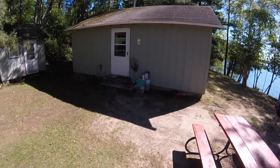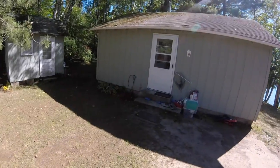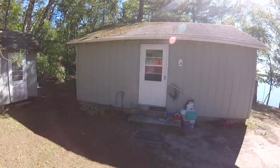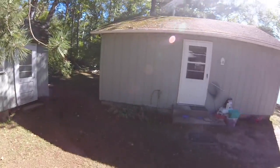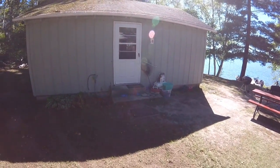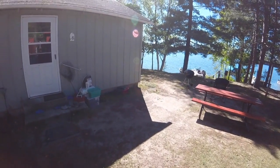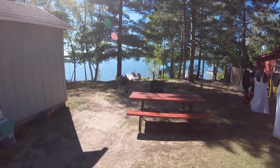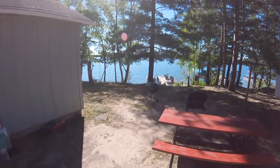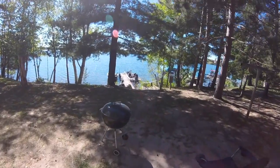This is cabin 8, and I've been staying in this cabin since 1985. Well, not every summer, I missed a few years, but it hasn't changed much. It got a new paint job, and I think they may be putting air conditioning in, at least that's the rumor. And you can see the lake is Murphy Bay. I'll walk down here on the dock.